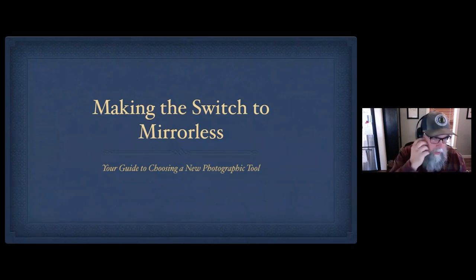So anyway, today's presentation is called Making the Switch to Mirrorless and your guide to choosing a new photographic tool. And I'm assuming that since you're listening to me today, you've got an interest in switching to mirrorless or you've already switched and you're just trying to figure everything out. But we're going to talk today about, from my perspective, the things that I see as the difference between traditional DSLRs and mirrorless.